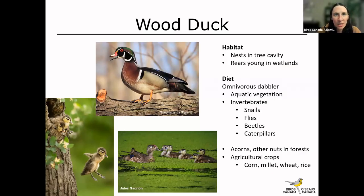Even species that are really vegetarian most of the year will eat insects during the breeding season because they need a lot of protein, for the female especially to make all of the eggs that she needs to make, and the ducklings or young also need a lot of protein to grow up so quickly. So even things that are mostly eating plants year round are taking advantage of insects in the spring.